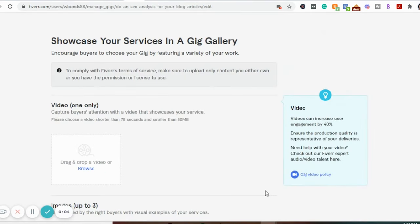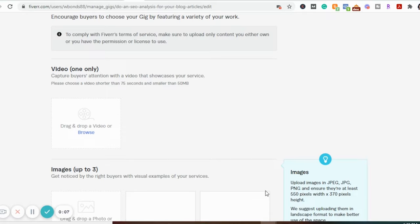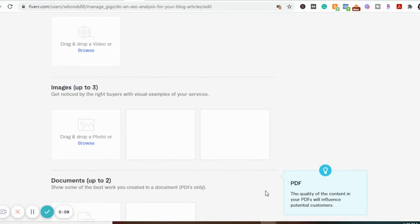Next is showcase your services in the gig gallery. Now, if you want to do well on Fiverr, you should definitely take advantage of this area to showcase your expertise with a video and images of your services. Adding video to your gigs not only helps them rank better in the search results, but it also is known to help you make more sales. And it's just nice to see who is going to be working on your project, and just adds on a level of credibility for you.